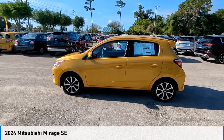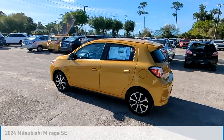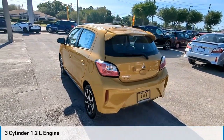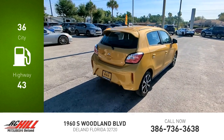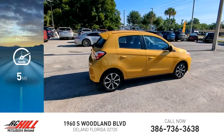You are going to love the 2024 Mirage. This vehicle is powered by a front-wheel drive, 3-cylinder, 1.2-liter engine, and comes with a continuously variable transmission. Great fuel efficiency saves you money by requiring fewer trips to the gas station. This vehicle has less than 100 miles.